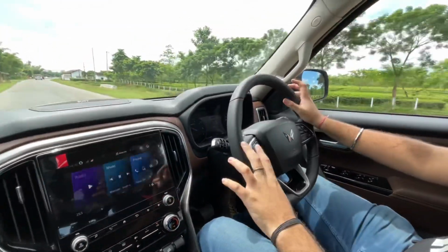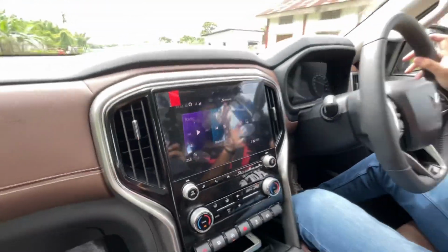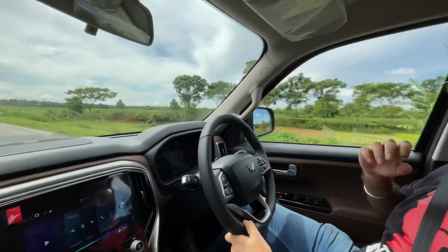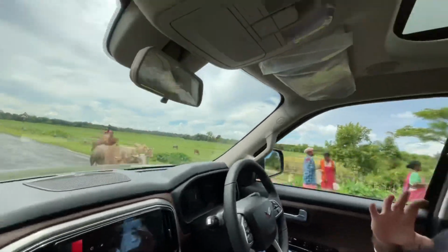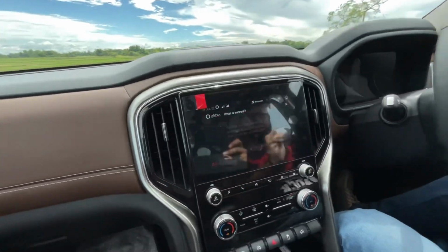This has a driver's display system. Plus, it has the Adrenox system, the one which is in the XUV 700, with Apple CarPlay and Android Auto wirelessly. Okay. You have this one, Alexa, open the sunroof. Okay, so that is the Alexa demonstration for you. And yeah, the Adrenox system from the XUV 700 is the same.